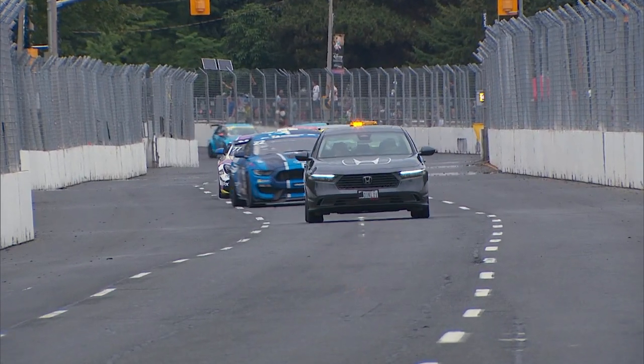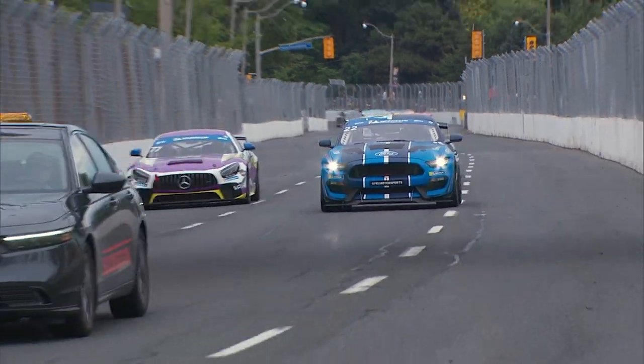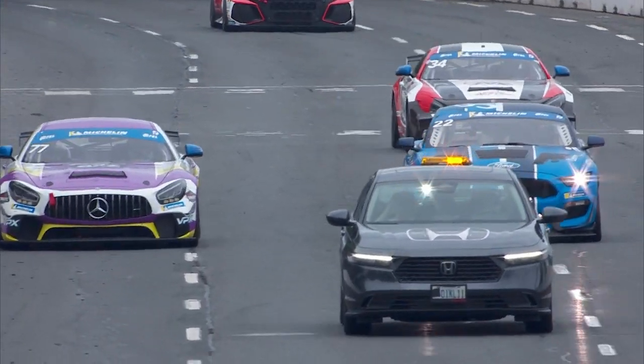Well, it is a little disappointing that we did not get a green flag finish after that hard hit by the 80 car of Connor Luttrell. That was a significant impact, and good to see him climb out of the car okay.